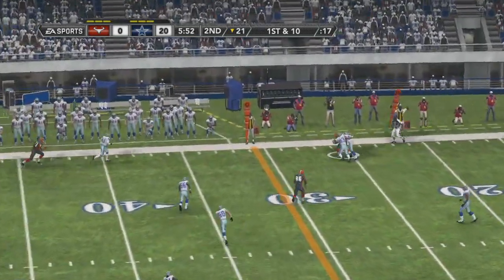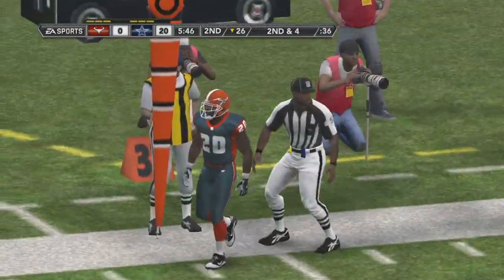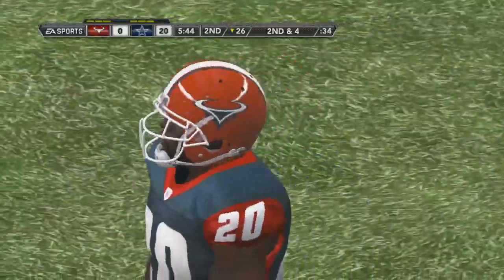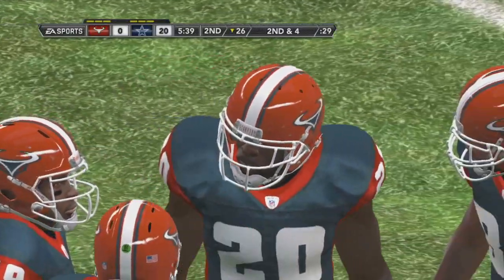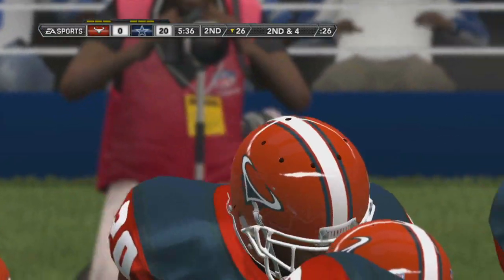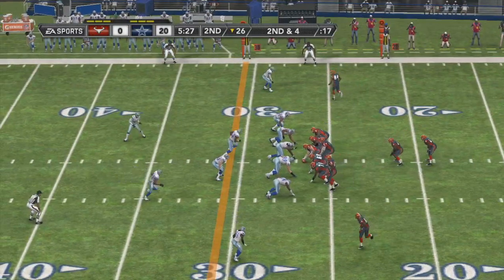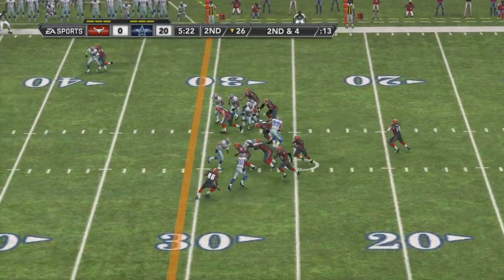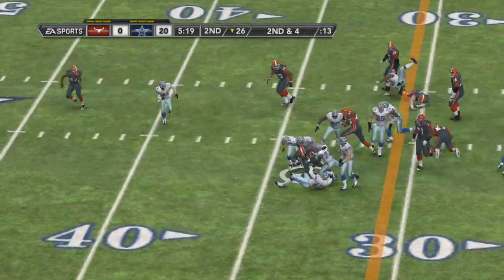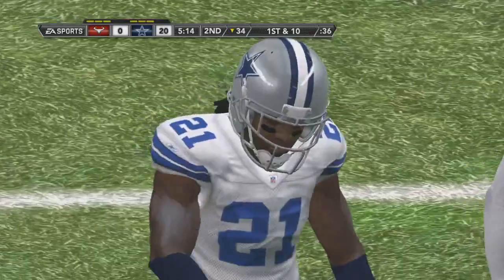Has a man to his right. Hit as he caught it, and he's able to hang on to it. Westbrook picks up about 5 yards with the catch. And just about 4 yards away here on second down. Pennington will hand it off. He's been able to make some nice plays so far. Let's hope he can carry this momentum into the second half.